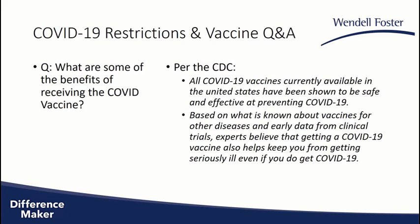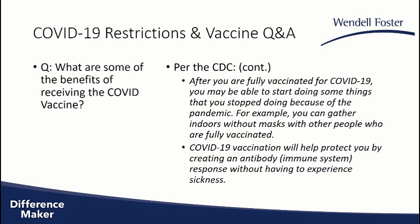So let's talk about the benefits of receiving the COVID vaccine. According to the CDC, based on what we know about vaccines for other diseases and early data from clinical trials, experts believe that if you get this vaccine, it will also help keep you from getting seriously sick, even if you get COVID-19. Now, per the CDC, after you're fully vaccinated for COVID-19, you may be able to start doing some of the things you stopped doing because of the pandemic, such as gathering indoors without masks with other people who are fully vaccinated.